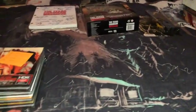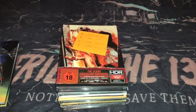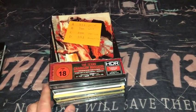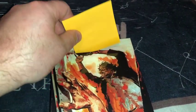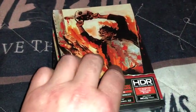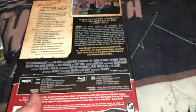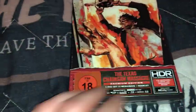All right, so let's keep this train rolling here. So these are the Mediabooks that were also put out by Turbine. They were the same 4 covers, but they were different quantities. So for the first one, which was cover A, that's the Italian painted cover. That was limited to 333 pieces, so that's quite rare. And these things are beautiful. They're heavy and they're very high quality, and I really love these.